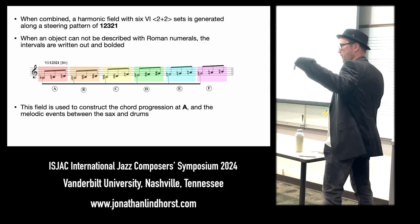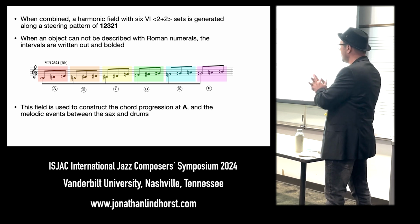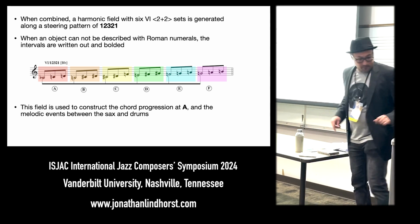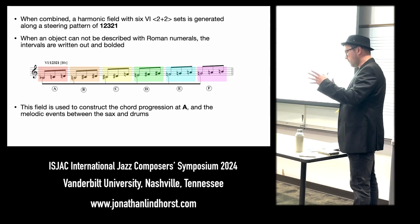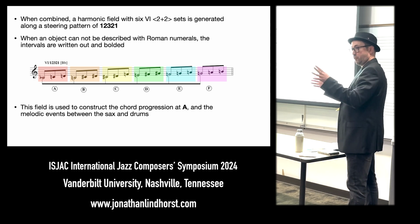So I mentioned earlier, when something cannot be just described with a Roman numeral, like it's not an hour pattern, the solution is you just write out the intervals that you want. So that's why you can get anything out of this. So this piece, basically there are 3 components. There is a background, a repeated chordal section that is happening the whole time. There are 13 events, and then there's an outro, an out melody.